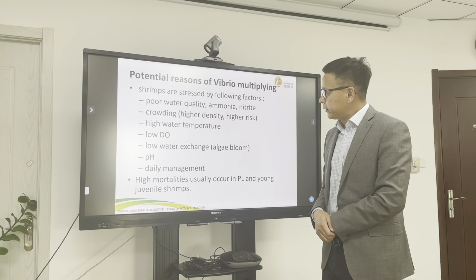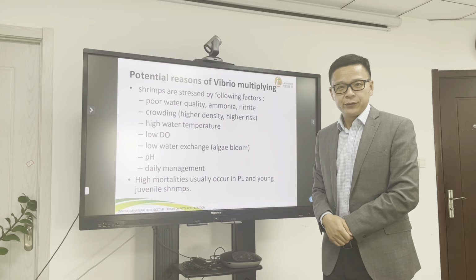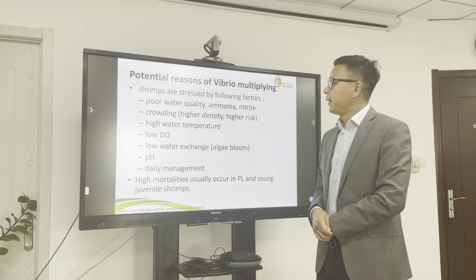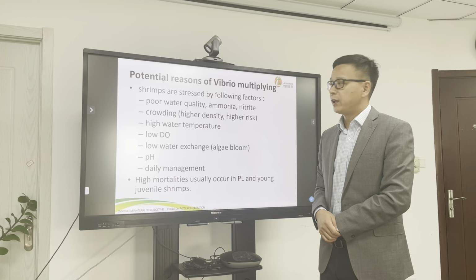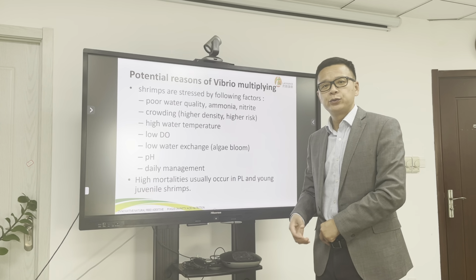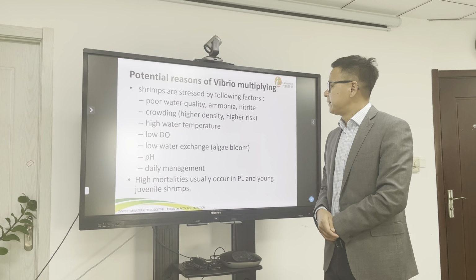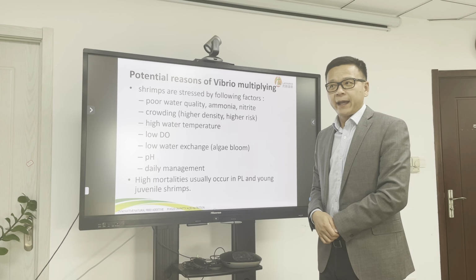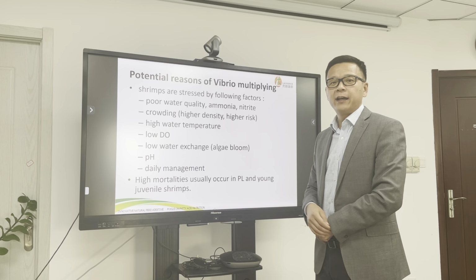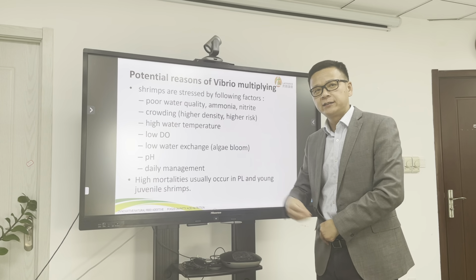Another is overcrowding. From different countries, the density varies a lot. Like in China, we can get 1,500 PL per square meter, but in India and Ecuador, only 5 to 10, or 20 to 30 per square meter. So the higher the density, the higher the risk. I really don't agree that higher density equals higher production, unless you manage properly and have the knowledge.